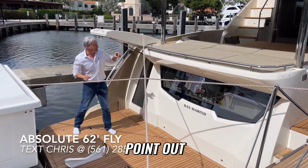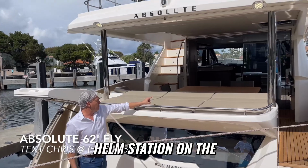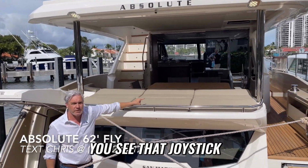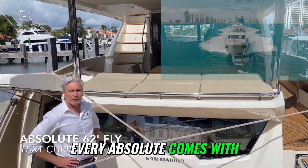One other thing I'll point out, Tim, is the cockpit helm station on the right side. You see that joystick right over on the right side of the cockpit? Every Absolute comes with that as well.